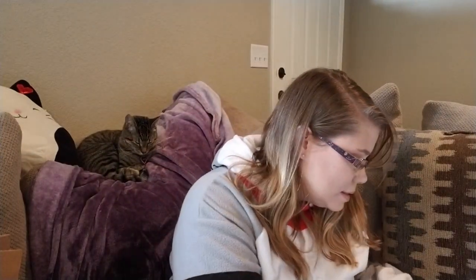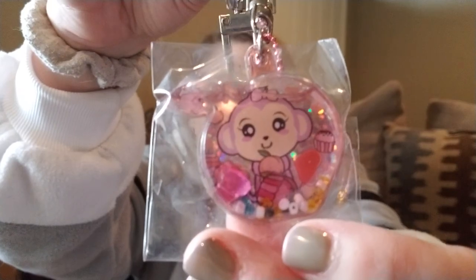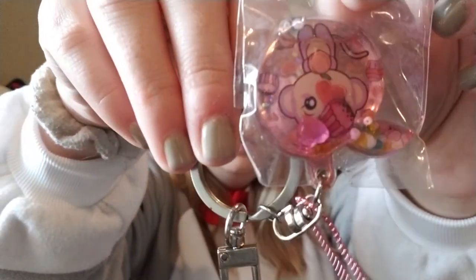Ooh, but look at this. Oh, it's stuck. Okay. It comes with a super cool, legit keychain. Look, it comes with the clasp and everything. Oh my goodness, that's cute. It's like a little water keychain. That's adorable.